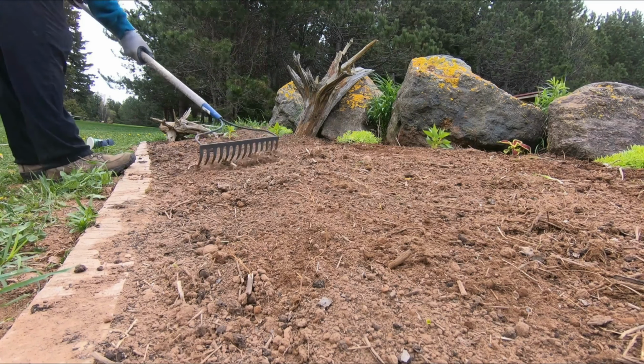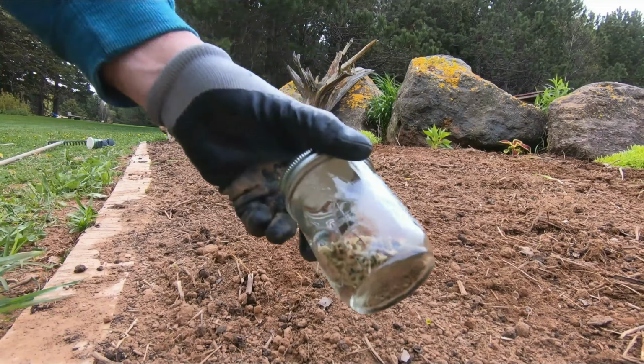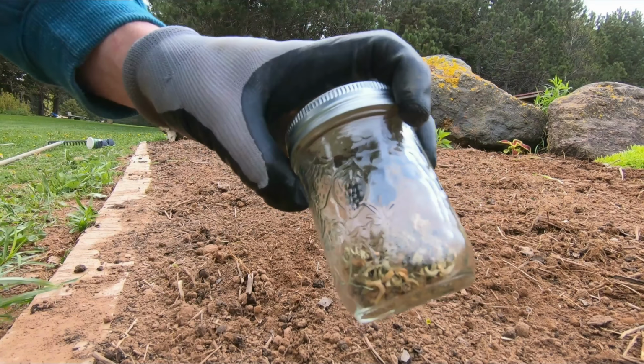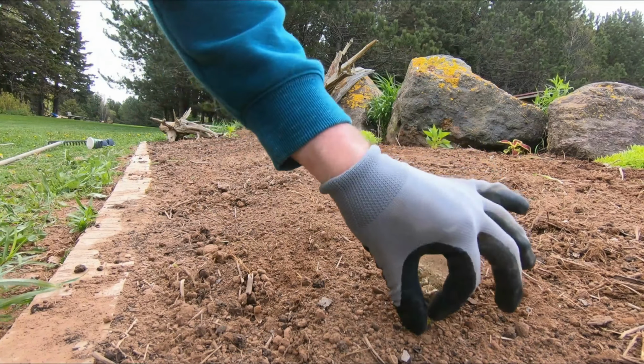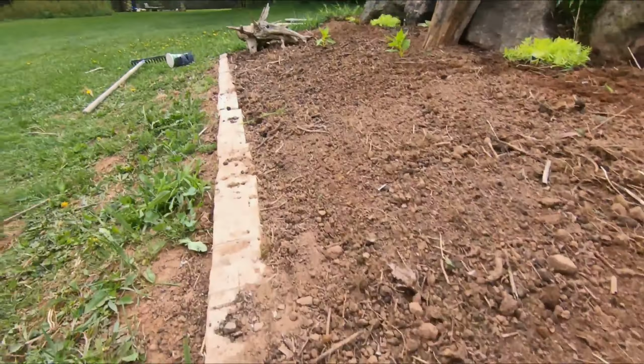Black flies are bad today, folks. I have my bug hat on. I have some calendula seeds in the jar that we saved from last year. I think it's calendula. You get out of there. And I'm just going to plant those all on the edge.